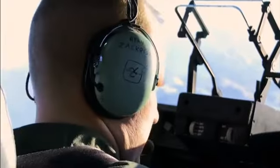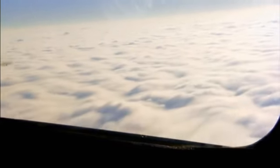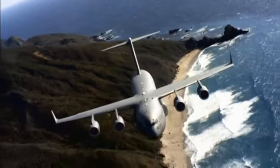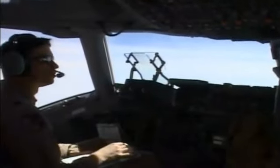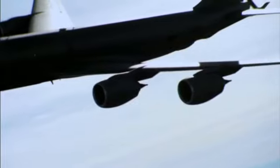The crew quickly comes up with a plan B. There's one more chance to tank up over England. We only needed to hit 1 tanker. However, that made the one air refueling that much more critical because you're really putting all of your eggs in one basket. 80 miles to the rendezvous point, Bufton checks in with the tanker and learns that he's flying right into trouble.